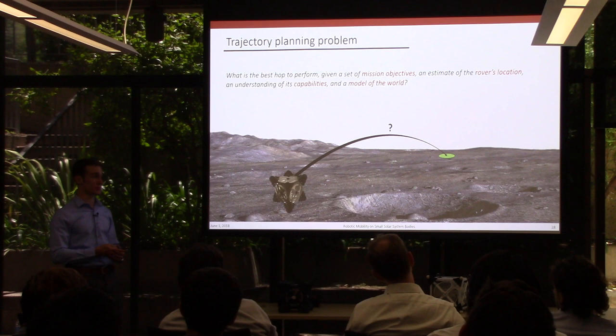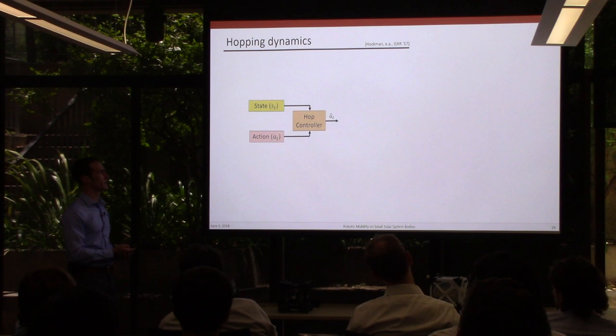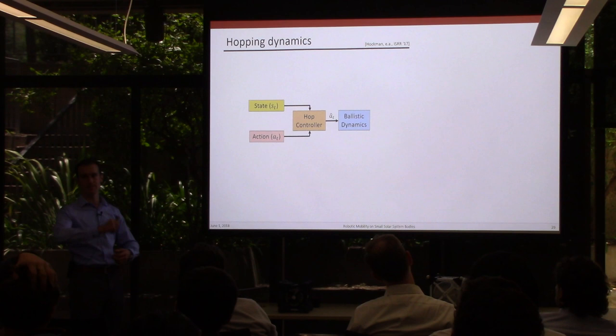So hopping dynamics are easier to think about if you break it down into a flowchart. Let's consider the hopper as an agent with a state at time t, s_t, and it takes action a_t. a_t, let's say, is the hop velocity vector it's trying to achieve. It implements this hop controller that we just previously talked about to achieve that approximately as well as it can. Then, of course, once it's off the surface, it has no control. If it doesn't have thrusters, there's no way for it to steer its motion once it's off the surface. So it's just purely gravity effects at that point.